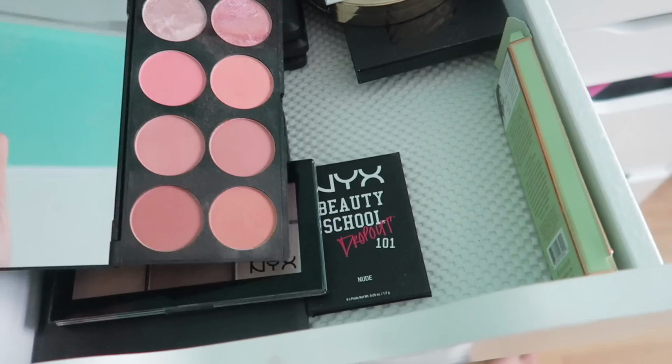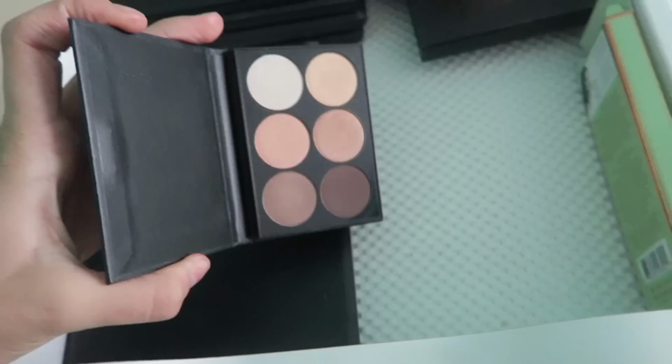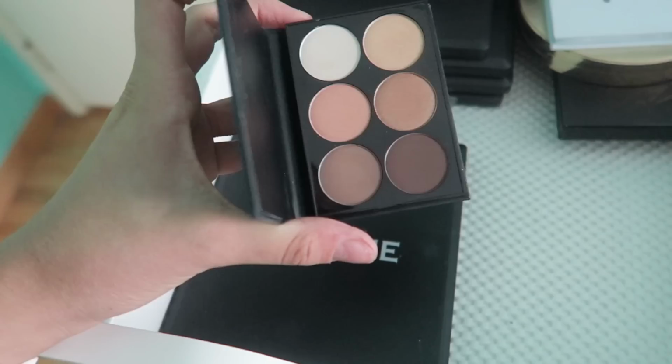I have this Revolution blush palette, which I'm gonna keep. It's my favorite blush palette ever. It's so gorgeous. I have this NYX highlighting palette. I'm going to pass that. Not the biggest fan. I have this little NYX Beauty School little eyeshadow palette. I'm gonna pass that. Well, gosh, I don't know. Yeah, I'm just gonna pass that. It's okay. It's just, I don't know.